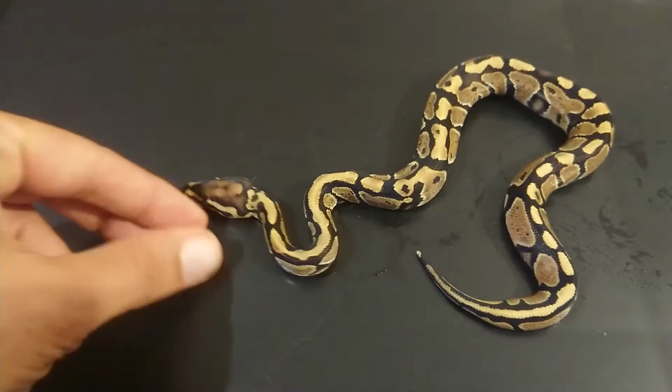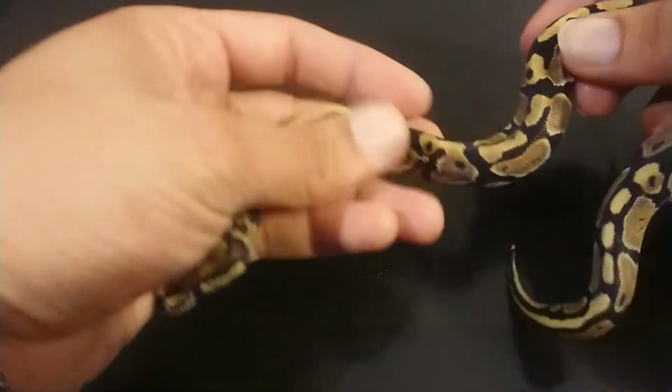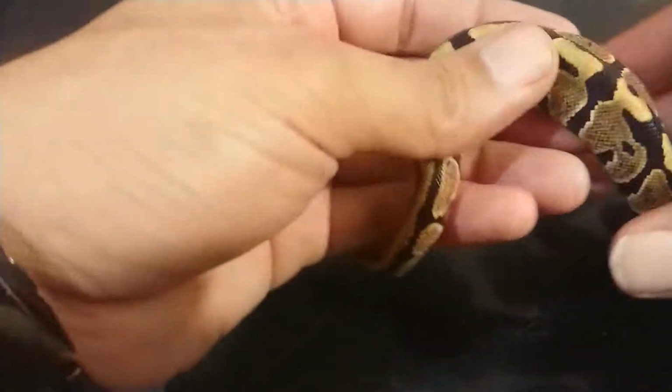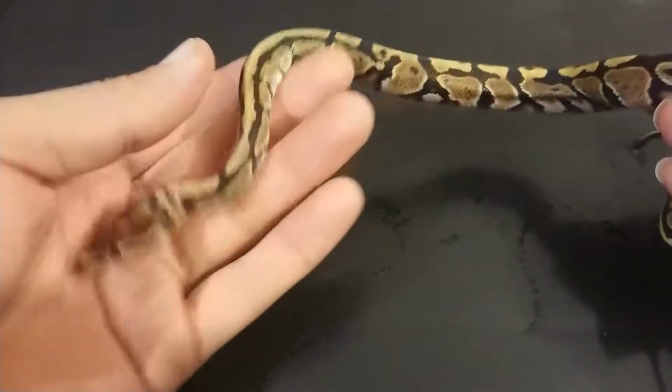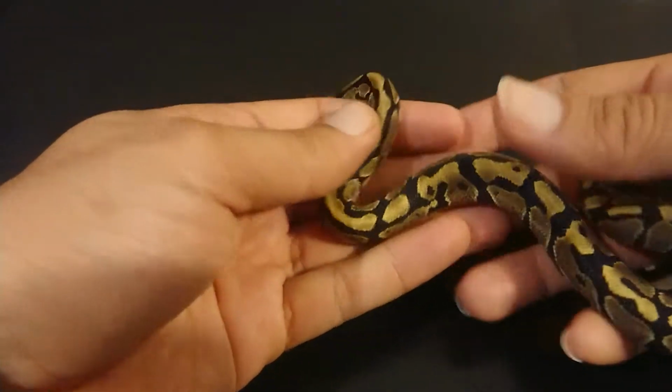and the head is very amazing. It's quite blushed out. The effect of the enchi is not there. I think vanilla is kind of masking the orange of the enchi, but because it is a super enchi, I'm pretty sure that this one has enchi in it.